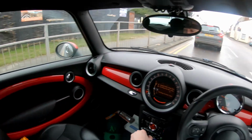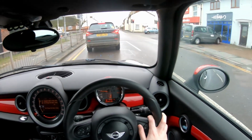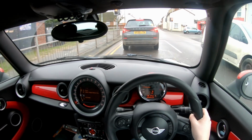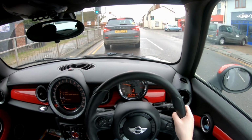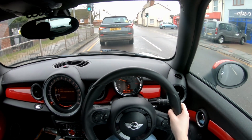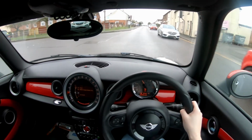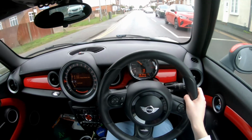Just stuck at a couple of red lights at the moment, so let's talk about the car. Miles per gallon on this car is really good, to be fair. You get about 450 miles in a tank. As you can see, I've filled up and I've been driving it a little bit.